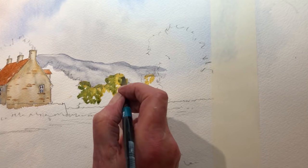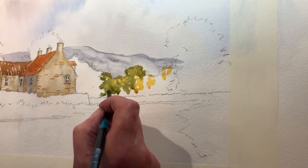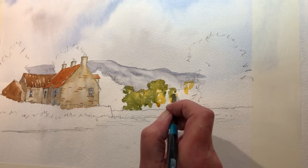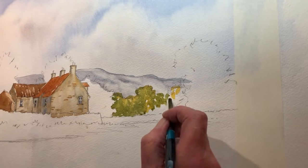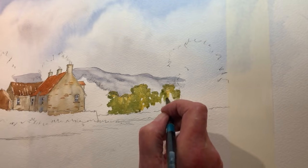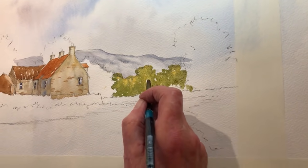All very simple, but can you see what I was talking about earlier? Once you've got the drawing done, in something like this, the painting is the easy bit, because you're just filling in all your pencil lines, filling in block by block. Tapping, dabbling, I'm dabbling.